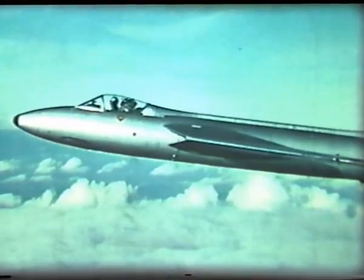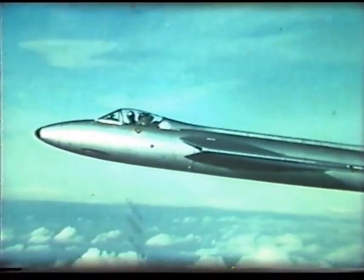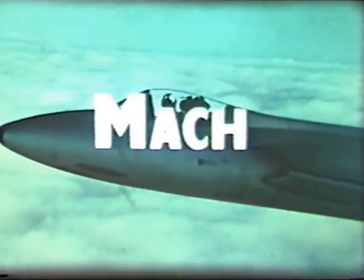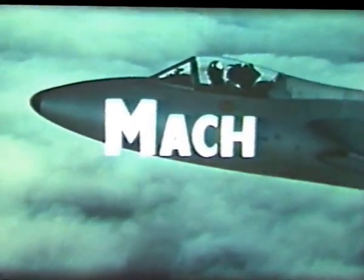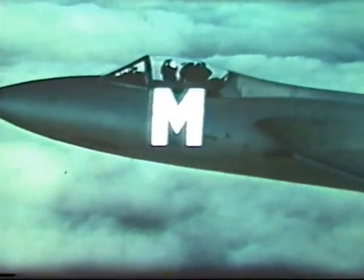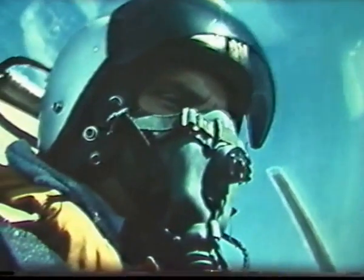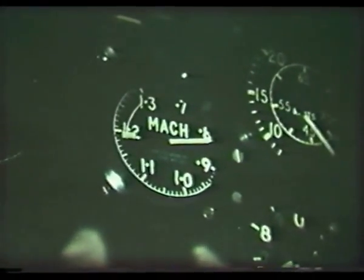The ratio of an aircraft's true airspeed to the speed of sound where it is flying is called the aircraft's Mach number, after the 19th century Austrian physicist Ernst Mach. It is usually shortened to M. At high speeds, it is essential for the pilot to know the Mach number, and Mach meters are fitted to all high-speed aircraft.